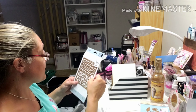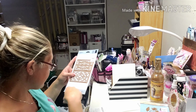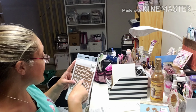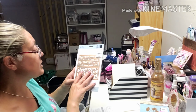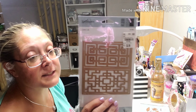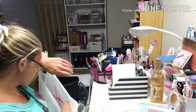And then I found this one, I thought this was really pretty. This one is called Chinese Traditional Fence. It's three dies, and it is also by Spellbinders, and it looks like this. I just thought that would make such a pretty card front, or a background for a card. So it was so pretty. So I picked that one up.